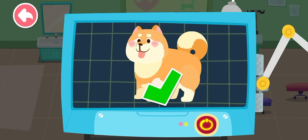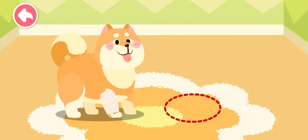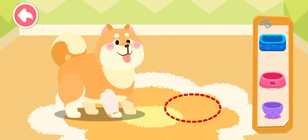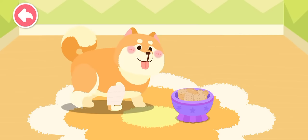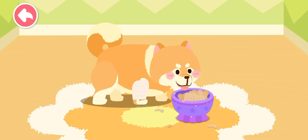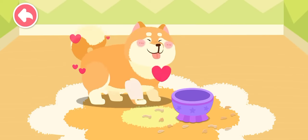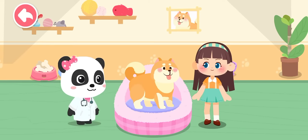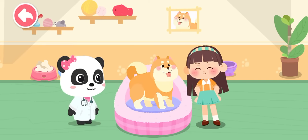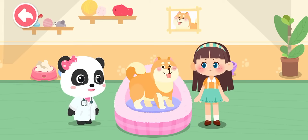The examination is complete. It has regained its health. Let's feed it! It's ready to be adopted! Hi! It's so adorable, and I really like it! I've decided to adopt it. Is it okay? Of course!